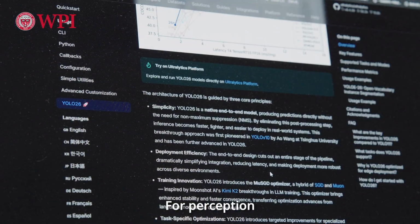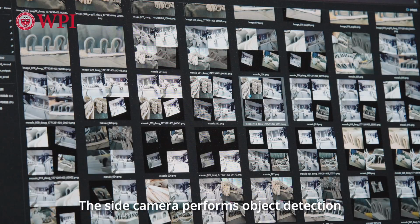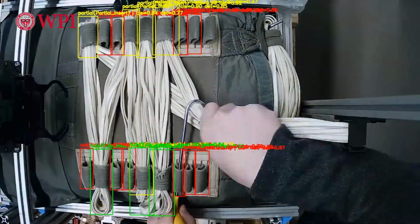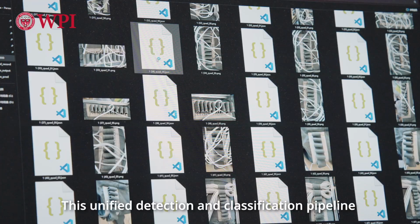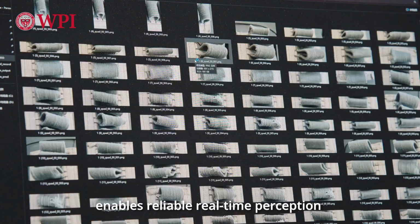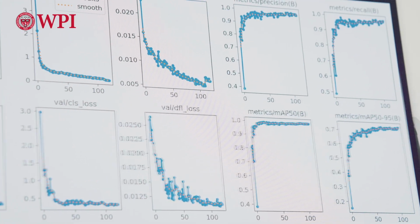For perception, we use a YOLO V26-based pipeline. The side camera performs object detection to localize the loop positions, while the top camera is used for loop state estimation. This unified detection and classification pipeline enables reliable real-time perception for the manipulation process.